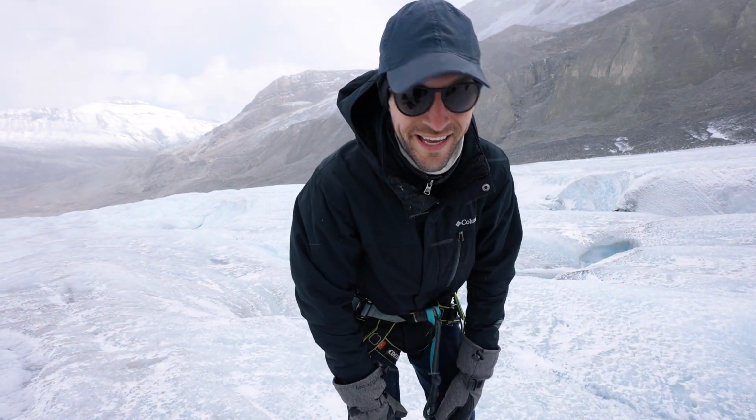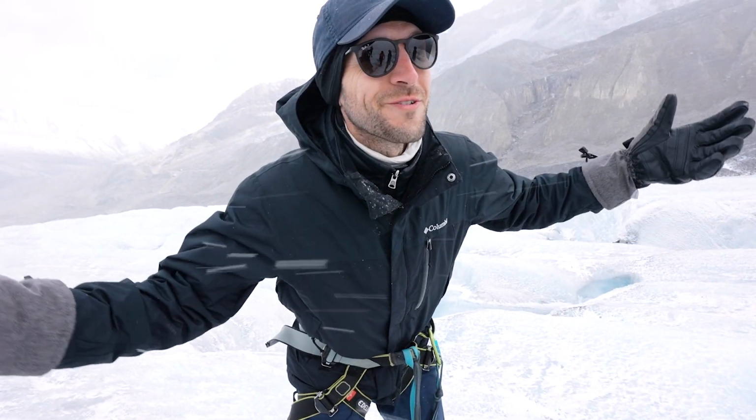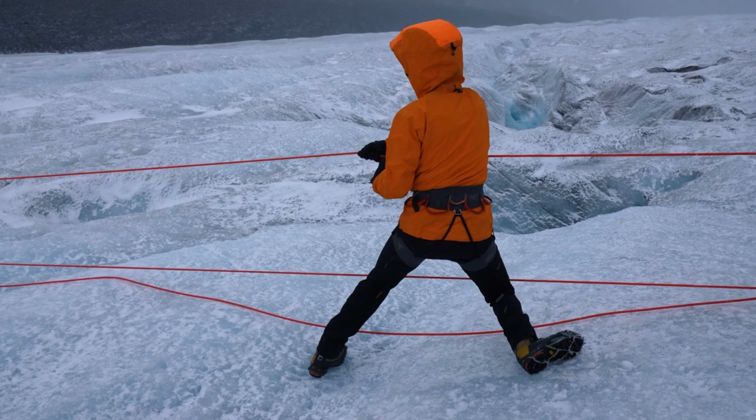Putting my crampons on, getting ready. I'm up next. And there's a snowstorm coming in. Oh my gosh, you can't even see the glacier anymore. This is wild. Woo, let's do this.